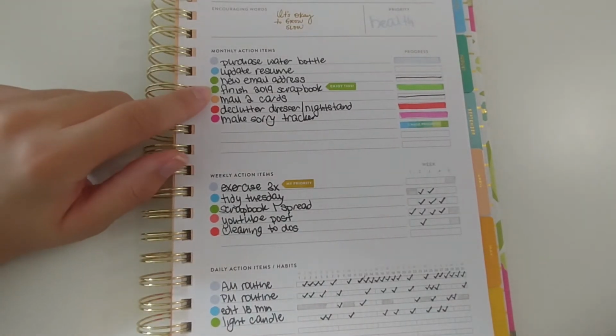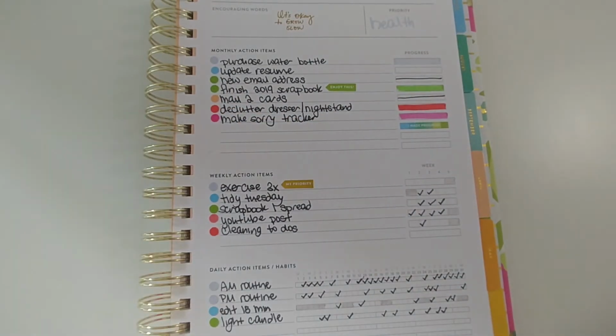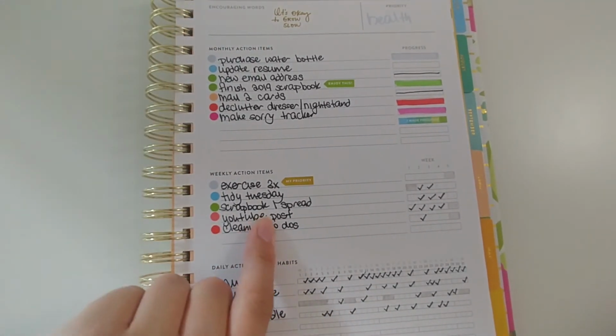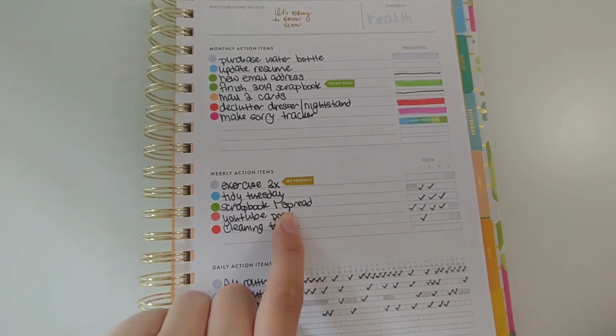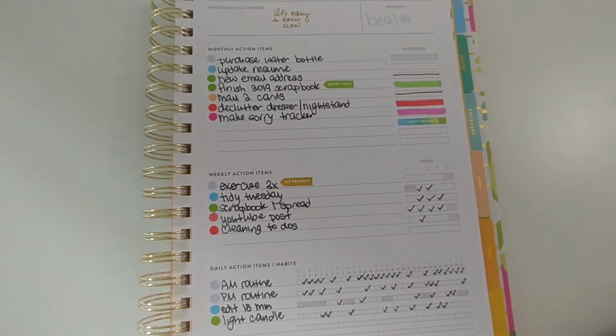The next action item I had was to finish my 2019 scrapbook. As you can see, I did this. I'm so happy. So now I am working on 2020 scrapbooking. And I mainly got this done because for my weekly action item, I made myself scrapbook one spread every week. And actually, this should be grayed out too.